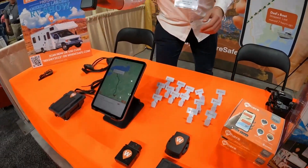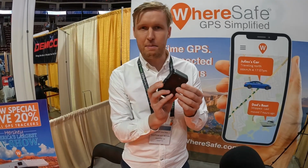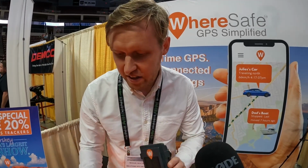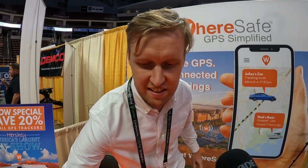So we've got our magnetic tracker, portable, independent battery. It'll send you a low battery notification. Let's say if it moves and it shouldn't, and you can keep up to date where it is at all times. We've got our solar tracker that can be trickle charged. Use sunlight to recharge itself. This will last up to 4 years on a single charge. And again, it's also got magnets that you can recharge it.